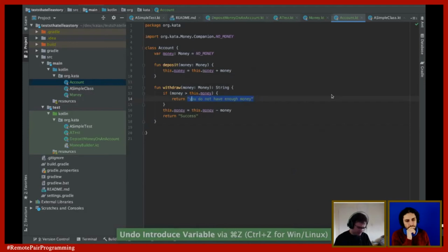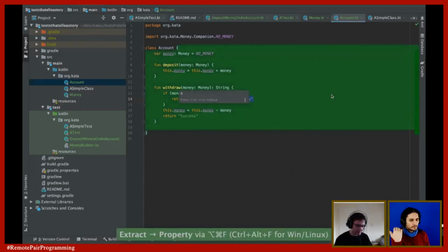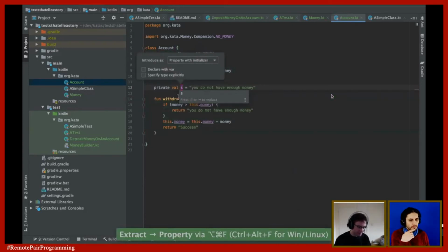Can I do this? You could introduce a public constant into class Account. Unfortunately, IntelliJ is not yet able to do this, so I'm going to have to do it by hand. Doesn't this have a shortcut? Does extract field not exist? I can, yeah, then use a field and make it public. It's the same thing.